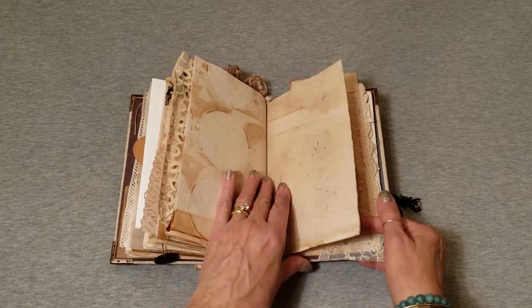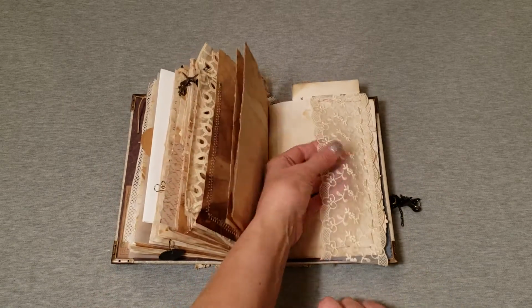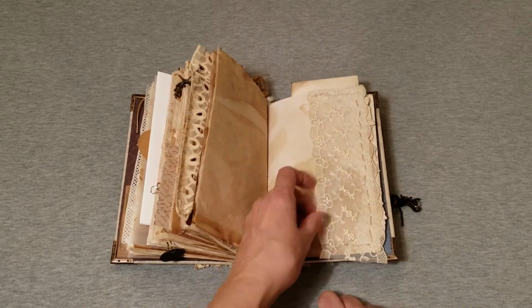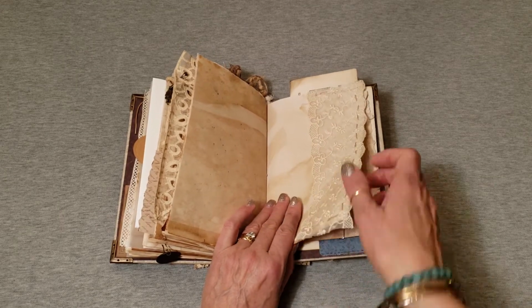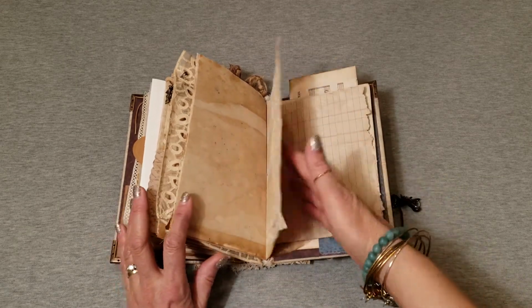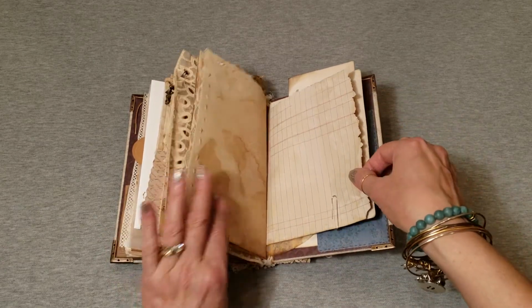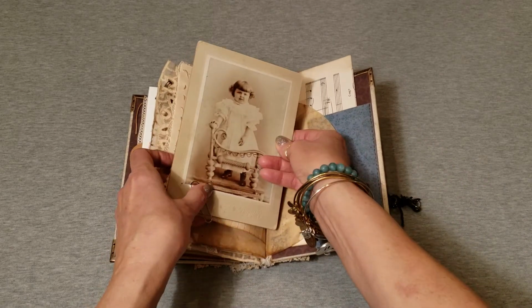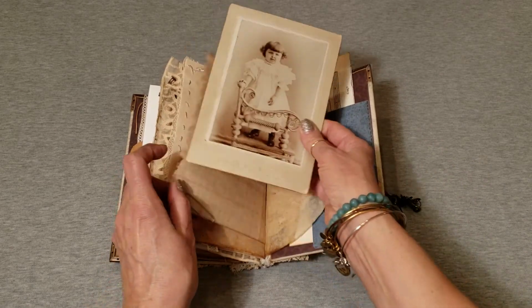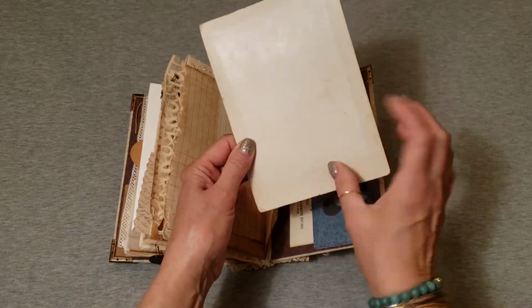So I have lots of things in my Etsy shop besides junk journals. Here's a pretty lace pocket. I sell garlands and home decor at times, pillows, ladies' accessories, and wrist cuffs. Hats I've done. Handbags and tote bags. Grunge bags that are made to look old.